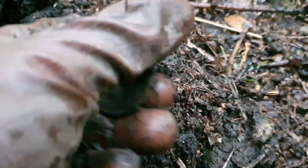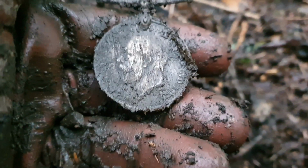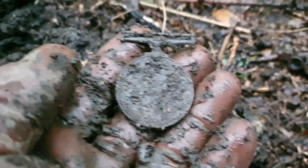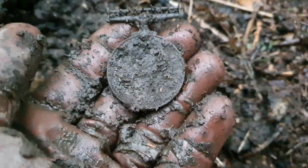Let's see who, I can see a head on the back. Oh my, is it World War One? Might be World War One. Oh, I can't believe it. I proper can't believe it. I'm gonna clean it up and I'll bring you back. But I cannot believe it.